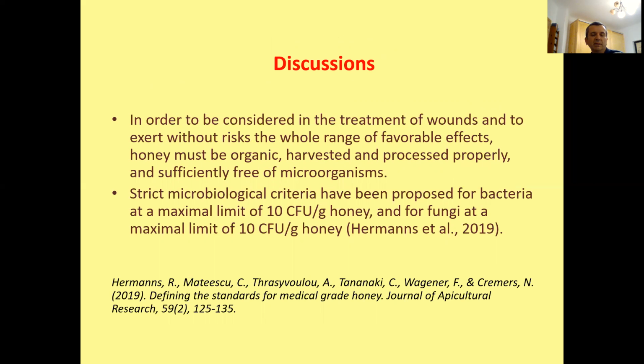As discussed, in order to be considered in the treatment of wounds and to exert without risks the whole range of favorable effects, honey must be organic, harvested and processed properly, and sufficiently free of microorganisms. Strict microbiological criteria have been proposed for bacteria at a maximal limit of 10 colony-forming units per gram of honey, and for fungi a maximal limit of 10 colony-forming units per gram of honey.